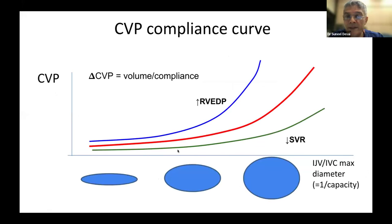Okay, looking at CVP, this has been our mainstay of measuring venous congestion in the past. I'm pleased to say, not anymore. We don't routinely put central lines in every single patient. We are quite conscious about that, and we will put it in if it's needed.